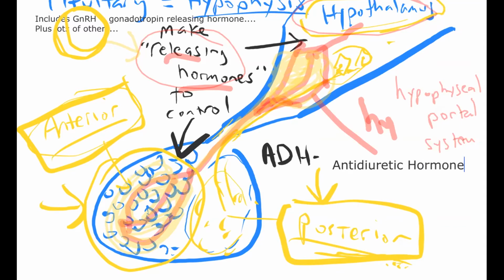Raises blood pressure, a couple other things, like absorbing water in the kidneys. Yeah, so it raises blood pressure. I would say that's secondary. It does it through its direct actions of causing the kidneys to hold on to water. Remember, it was the thing that inserts the aquaporins into the collecting duct. So you have more water reabsorption in the kidneys.